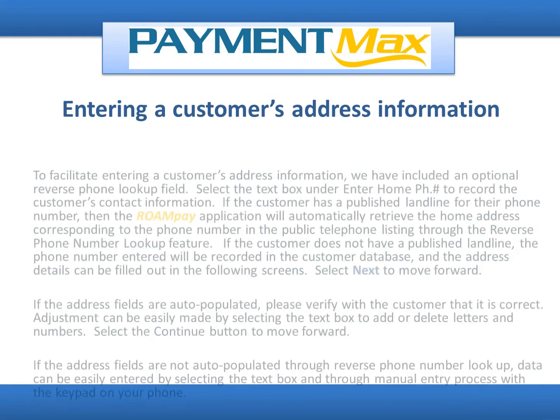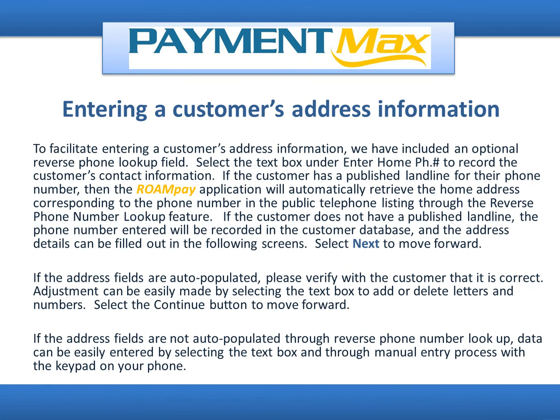To facilitate entering a customer's address information, we have included an optional reverse phone lookup field. Select the text box under Enter Home Phone Number to record the customer's contact information. If the customer has a published landline for their phone number, then the RoamPay application will automatically retrieve the home address corresponding to the phone number in the public telephone listing through the reverse phone number lookup feature.